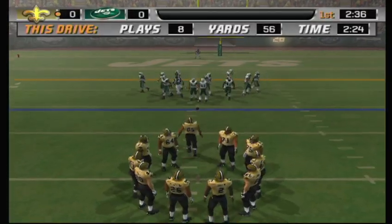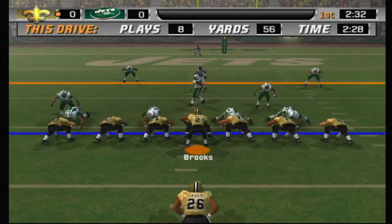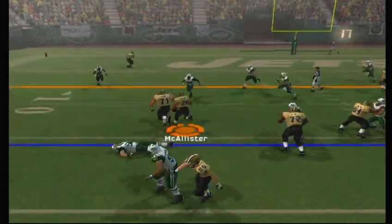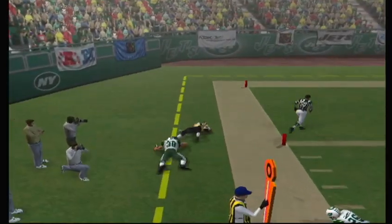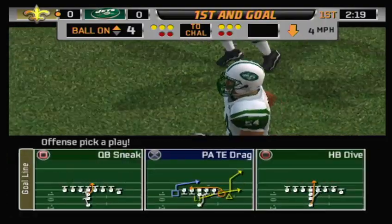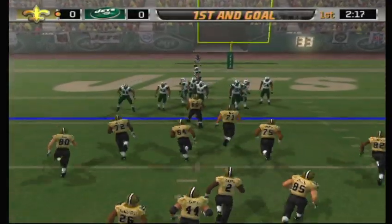And this is the 9th play of this drive. They're within striking distance here. Only one man in the backfield. He shakes the defender, and he ducks out of bounds at the 4-yard line. Pickup of 11, and they'll have a 1st and goal. It's 1st and goal at the 4.